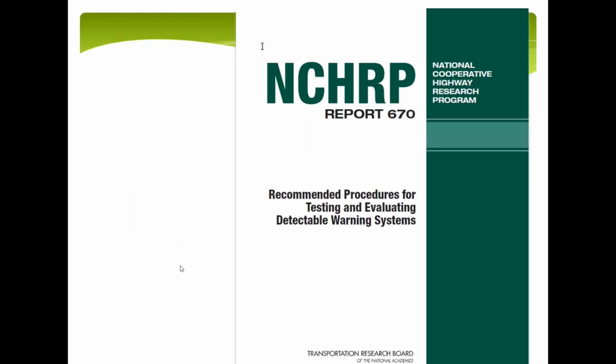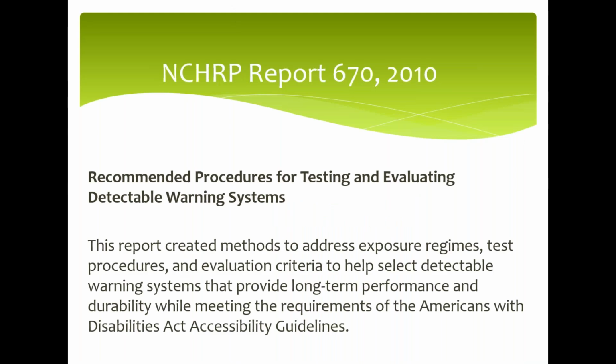So back in the early 2000s, the states voted to have the National Cooperative Highway Research Program actually spend some money and do some testing and identify recommended procedures for testing and evaluating these warning systems. The report came out in 2010, and it is called the Recommended Procedures for Testing and Evaluating Detectable Warning Systems. That report went through to identify exposure regimens, test procedures, and evaluation criteria that would provide long-term performance and durability for products to ensure that they meet the Americans with Disabilities Act accessibility guidelines.